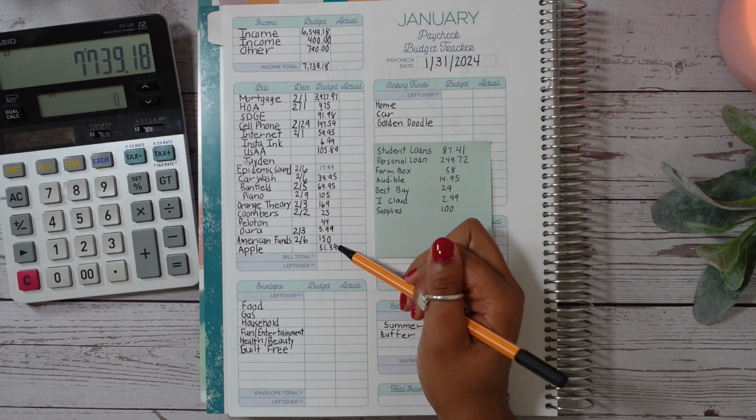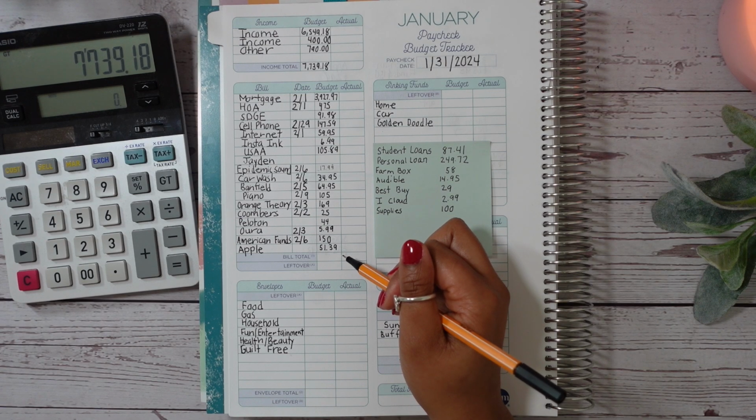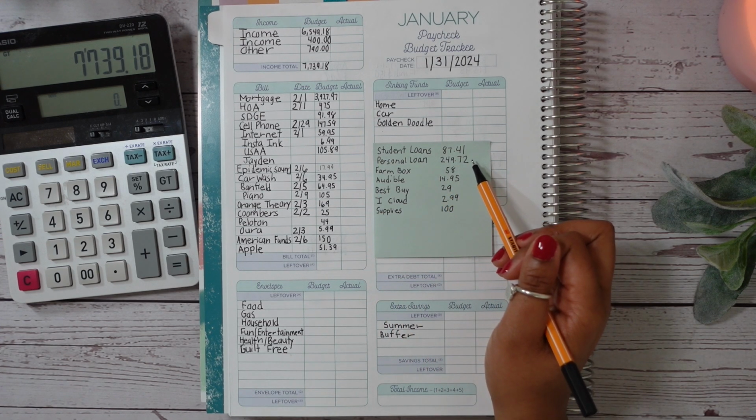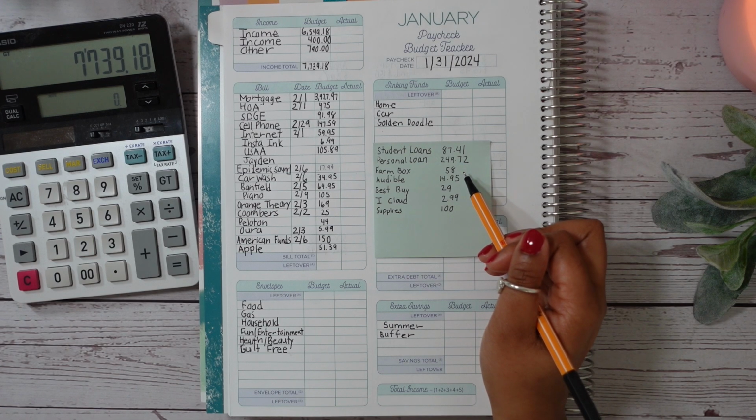I do invest with American funds, and I invest $150 a month. Apple, which is, I believe, for my son's cell phone and maybe Apple Watch, is $51.39. Not all of my fixed expenses fit in this section, so I did have to write some on this post-it. My student loans are $87.41 a month. My personal loan is $249.72. I do have a farm box subscription where I do get produce delivered to my house every other week, which is $58 a month.